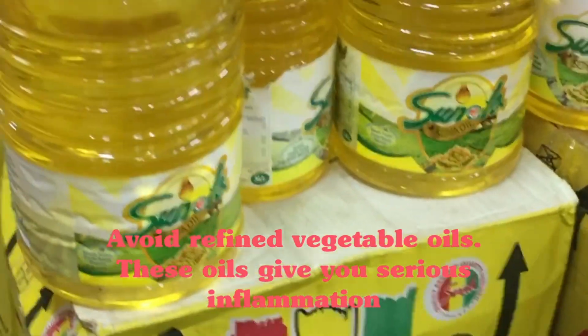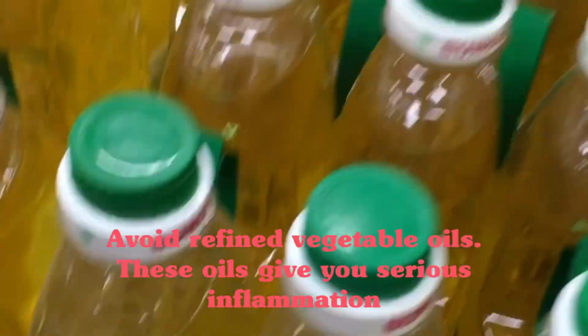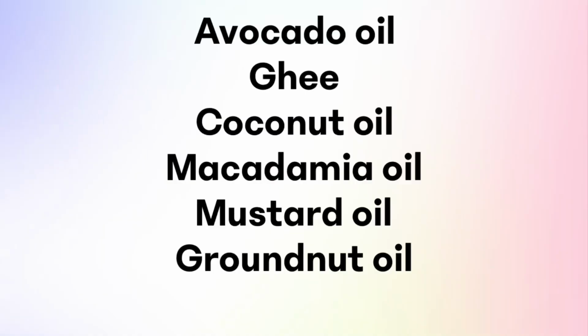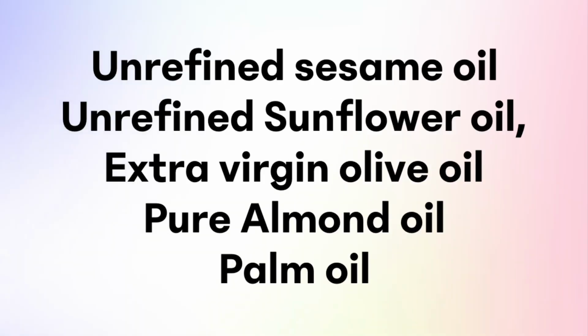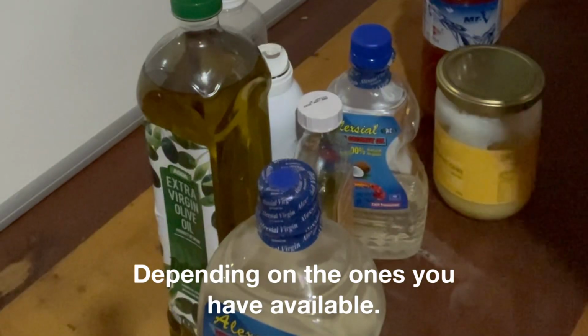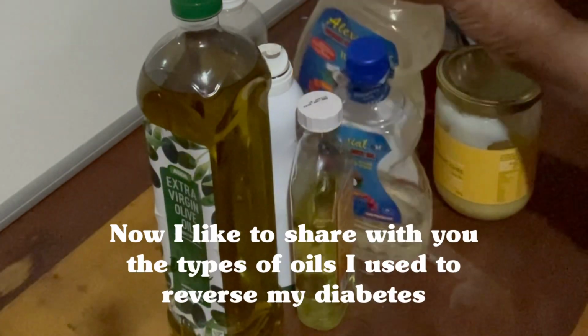Please avoid refined vegetable oils. These give you serious inflammation. Avoid, please. Use avocado oil, ghee, coconut oil, macadamia oil, mustard oil, groundnut oil, unrefined sesame oil, unrefined sunflower oil, extra virgin olive oil, pure almond oil, or palm oil, depending on the ones you have available.